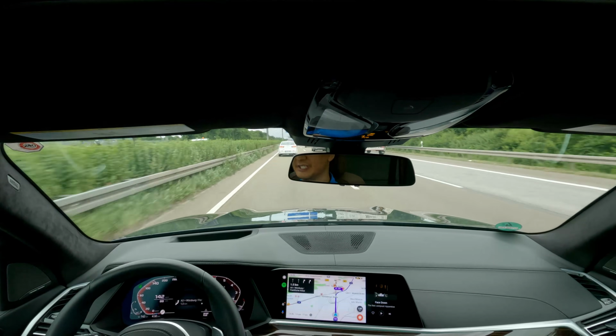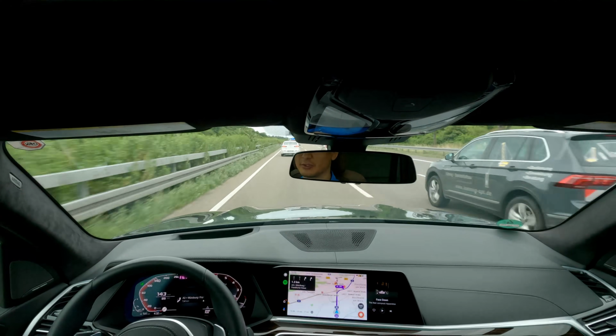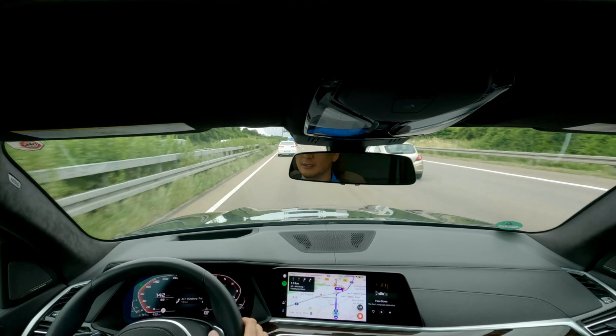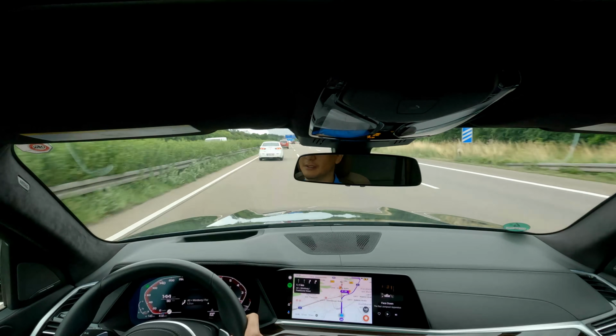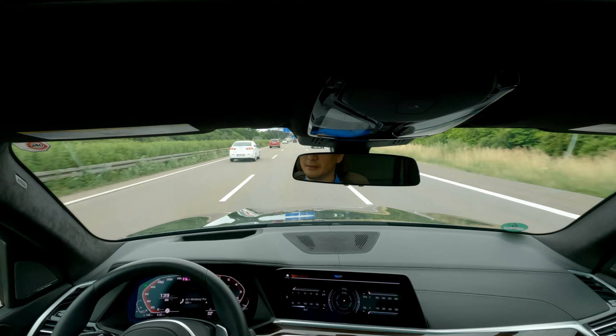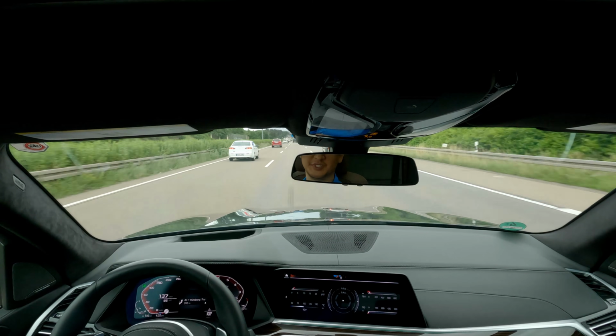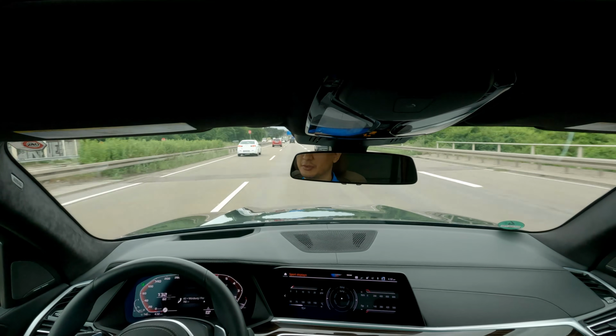The current gas I have in is a full E10, so I'm probably not getting the best horsepower out of it. But hey BMW, I'm bored. I can't imagine that it's boring. So we can put it in sport mode so you can see it again. Sport mode. I should be able to do another pull in a second.